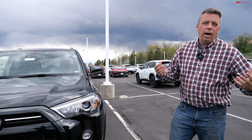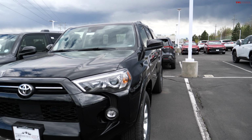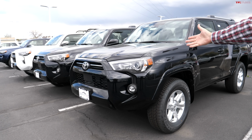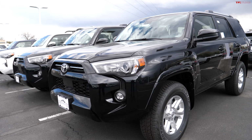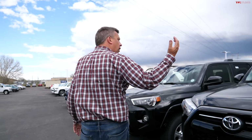Why am I here? Well, actually, Mountain States Toyota has one of the widest selections of 4Runners. They move a lot of them through here, and I want to show you a couple of them. Obviously, this design is like 14 or 15 years old. It's got a 4-liter V6 under the hood. It's got a 5-speed automatic, but there's a couple of really cool qualities to the 4Runner. Of course, it's 4x4.